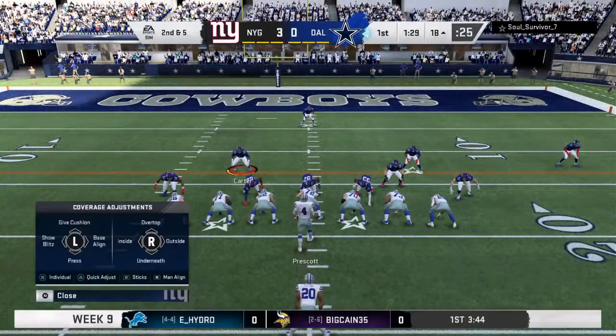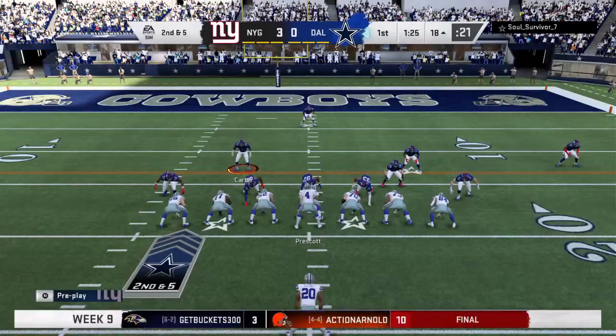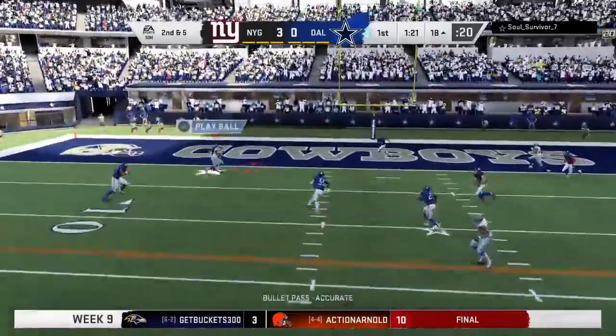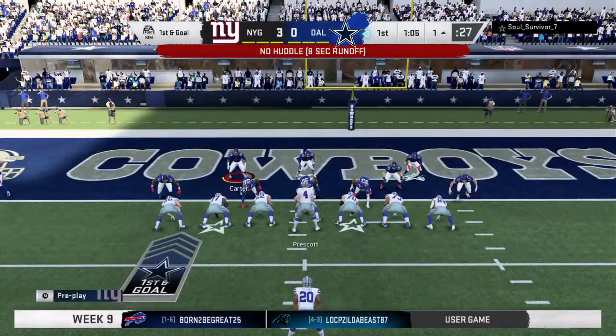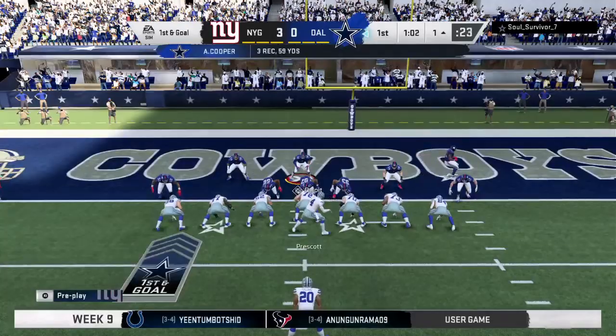The first down run got 5. Here's 2nd and 5. Prescott to throw it. And this is caught. It's Cooper. And he couldn't quite get there. Tackled down at the 1. It's a pickup of 17 and a first down.